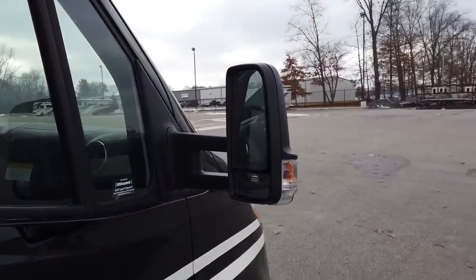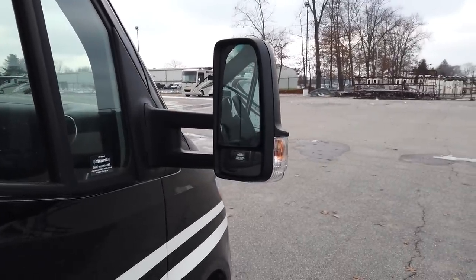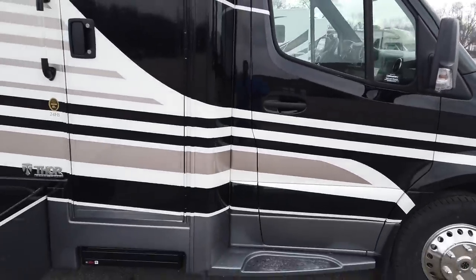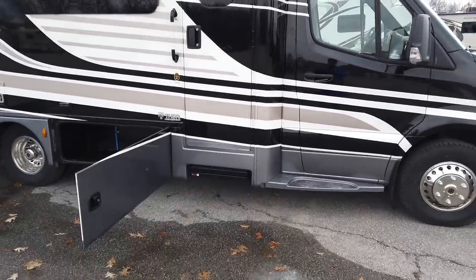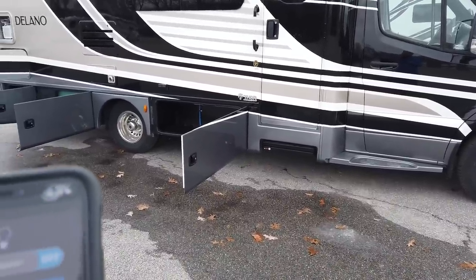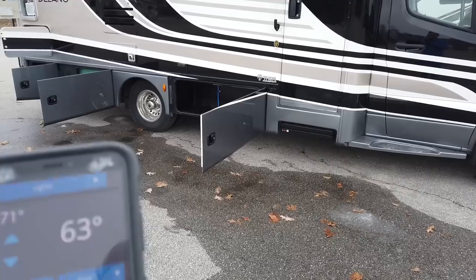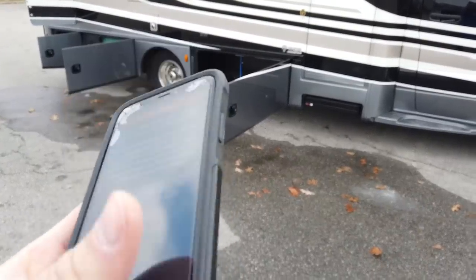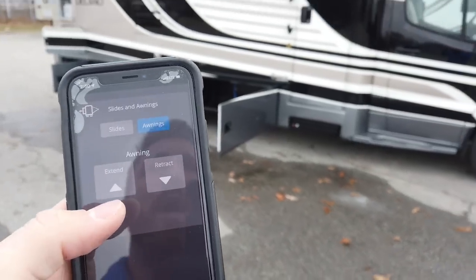You are going to get power adjustable side view mirrors with a towing mirror, and you see the blinker along there as well. And something that's really cool on the Delano is it is coming equipped with the multiplex wiring system. So if you download the VegaTouch Mirror app on your cell phone, you can actually control everything from your cell phone. So with one touch of a button, I can control everything.